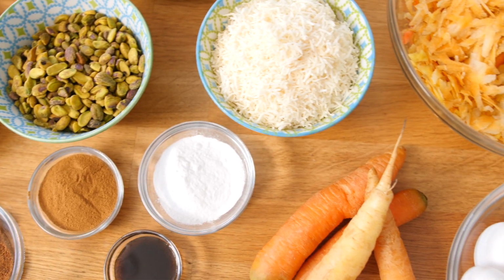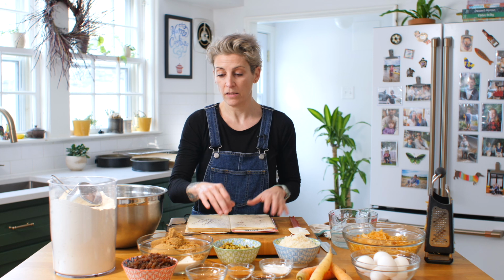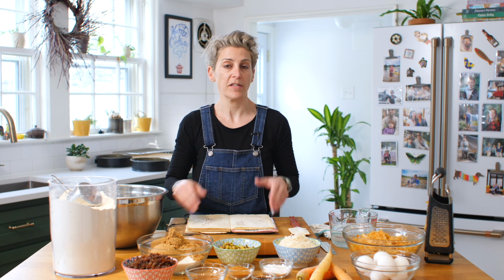You don't have to have nuts. Raisins, my secret spices that we'll go through when we blend it. So all the things to make carrot cake. And then we're going to make cream cheese icing and caramel sauce and just a little toasted coconut to go on top.